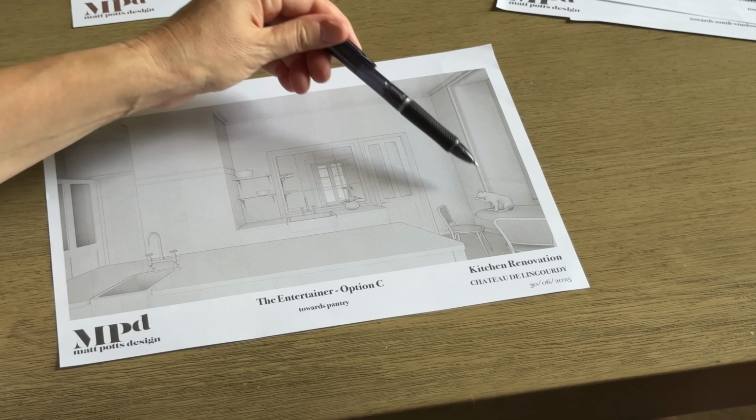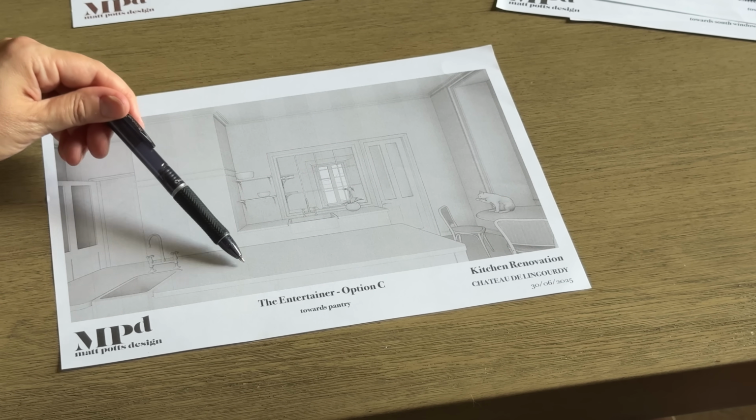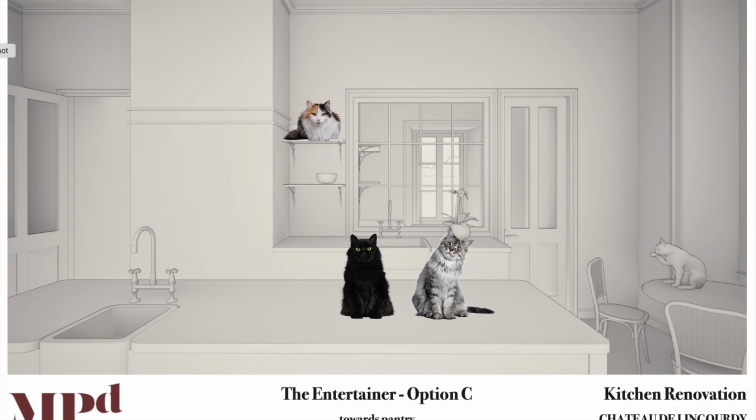There should be like 6 more cats. One drinking out of the faucet, one on top of the shelf.